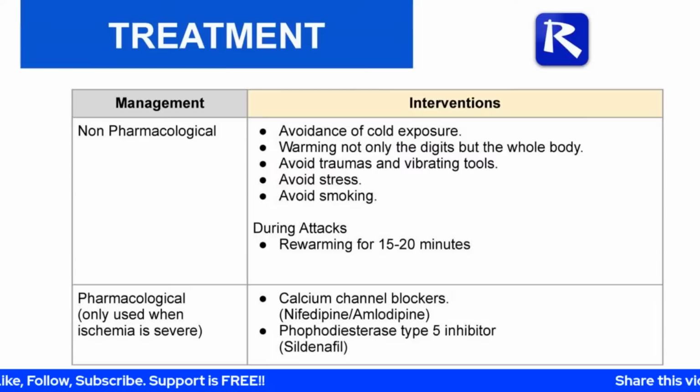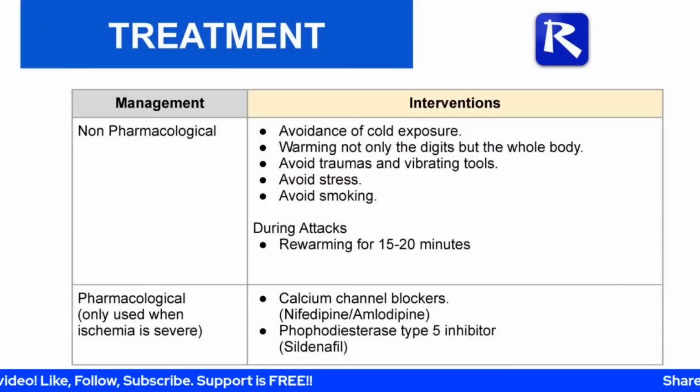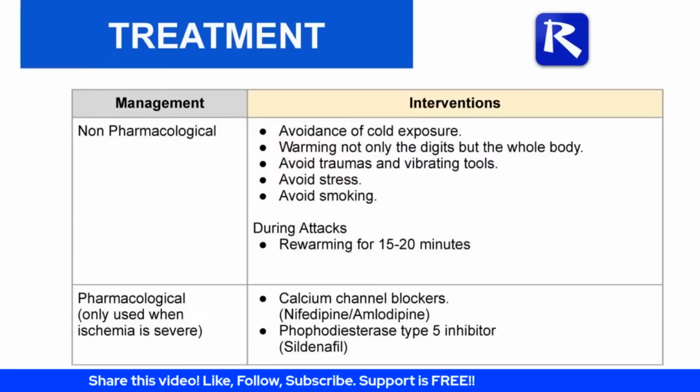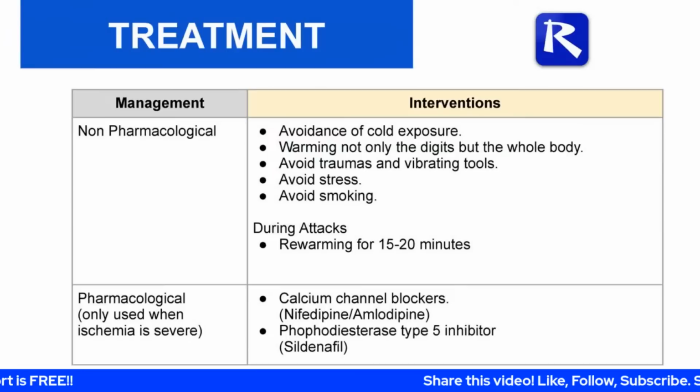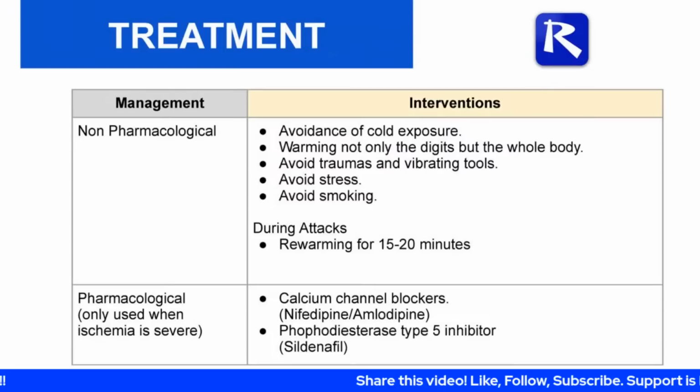The pharmacological ways are going to be to give the medications. So we're talking about calcium channel blockers, nifedipine, amlodipine. These calcium channel blockers help with the perfusion of the heart to get the circulation pumping. Also the phosphodiesterase type 5 inhibitors. These medications, we know sildenafil, we know that these medications can be used for erectile dysfunction, which are also very powerful, essentially vasodilators that will help with Raynaud's disease.